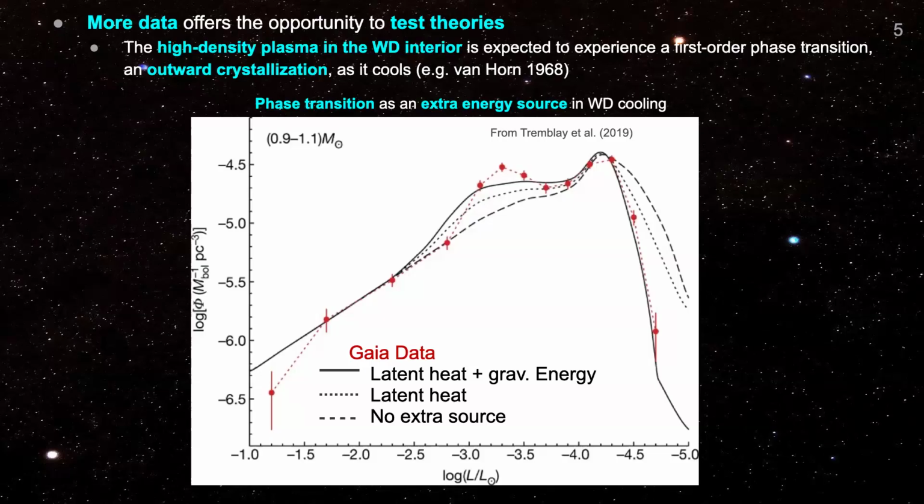So basically, when we have only the simple cooling model, we cannot match this luminosity density distribution. But if we have the phase transition, meaning crystallization, we will have an energy related to this phase transition, and also a gravitational energy due to the distribution of the solid part and the liquid in the white dwarf. And we can see that theoretical models adding this extra source can explain the data better. Here are some points that do not fit. There are some other interesting theories related to that, but it's not going to be the focus of my talk.